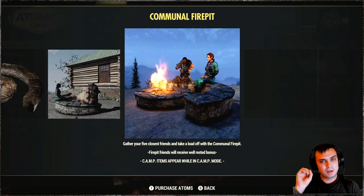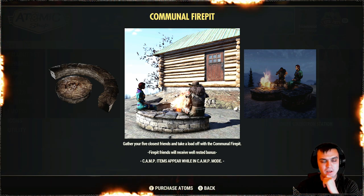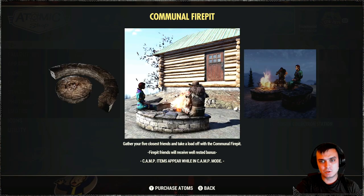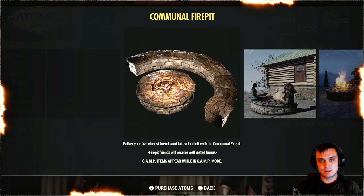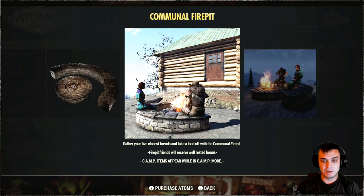On top of everything else, I'd like to bring to your attention that I'm pretty certain it's also a part of the bundles, so think if you want to buy it. And I think it goes with that extra cabin bundle. I forgot the name of it though. I mainly try to buy things with bundles instead of buying them individually, because I feel like I'm saving atoms in that case.